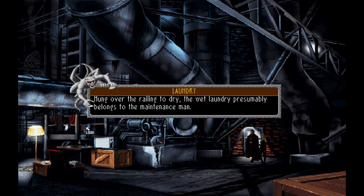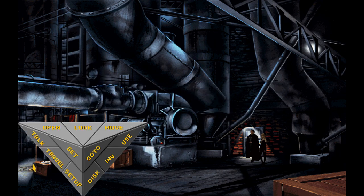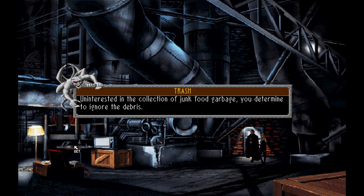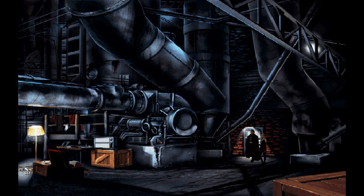What, he's drying his laundry? Okay. We could try to take his laundry. You disregard the distasteful urge to fondle Leon's damp laundry. No, don't resist the urge. Uninterested in the collection of junk food garbage, you determine to ignore the debris. Uncertain where to relocate the lamp, you reconsider the passing notion.